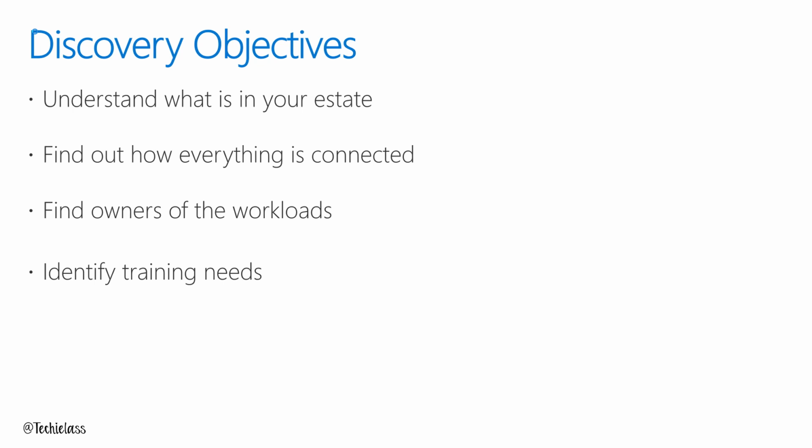If this takes an additional 6 months and you need to stop your migration plan and do 6 months of training so that all your staff are up to date, then so be it. I've seen so many migrations fail because they bring in a third-party company or they try to attempt it themselves without actually upskilling their staff, and things go wrong because people don't know what the platform is and what Azure actually means. So identify training needs and make that a priority as well.